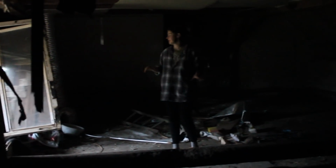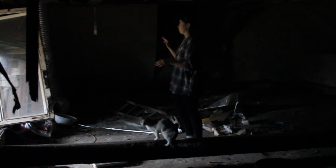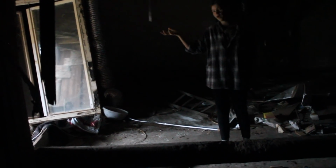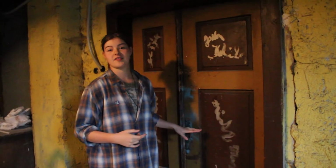I don't think you could really see me in the dark, but from that door, there is this room. This is a big wreckage. There's just a lot of junk here. There's a light coming from there because there's a hole in the wall, I want to say. So back to this door.